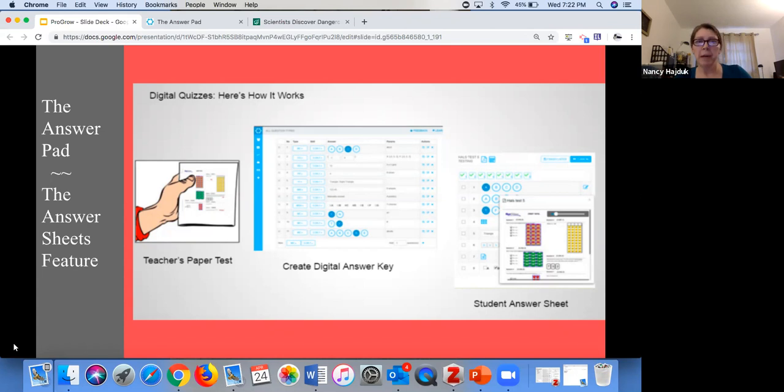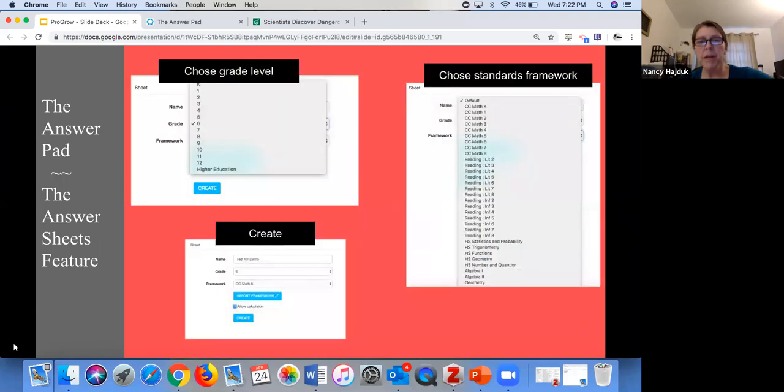But you can still give a paper test, for example, if you were in the class, and just have them do their answers on there. It's graded instantly. The students get results right away and you get great, detailed reports to view that we'll look at. So to create your answer sheet, it's really quite simple.